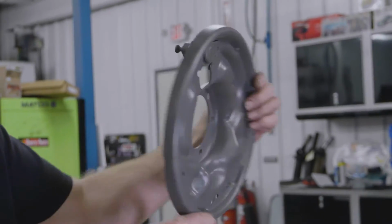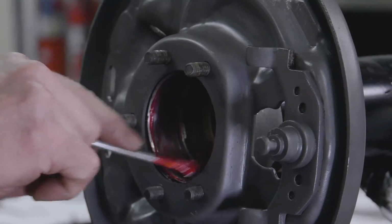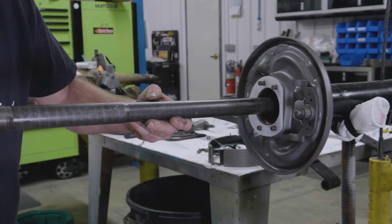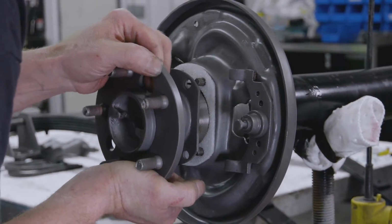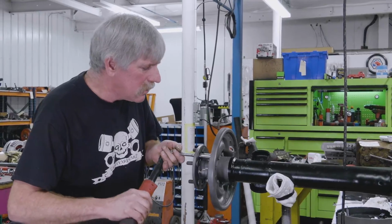Now I'm going to install the backing plates, and this car is optioned with front discs, so I'm going to put 10-inch rear drums on this car. After I have the backing plates installed, I'm going to go ahead and put the axles in with new bearings on them. So the axle flanges hold the axles and the new bearings and the backing plates all in place in the 3/4 housing.